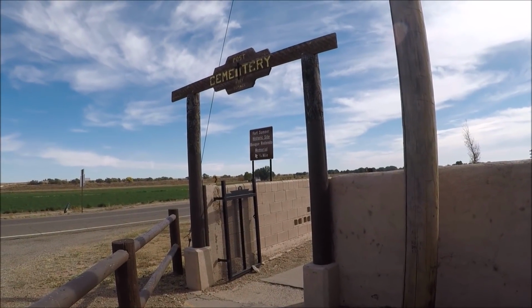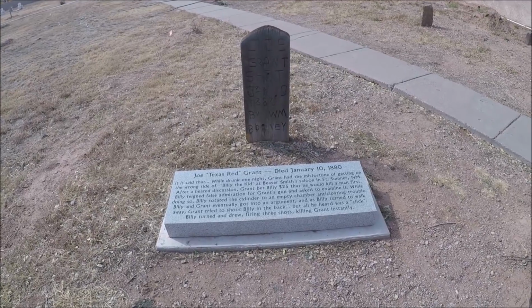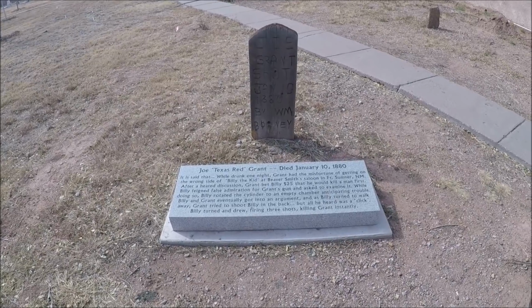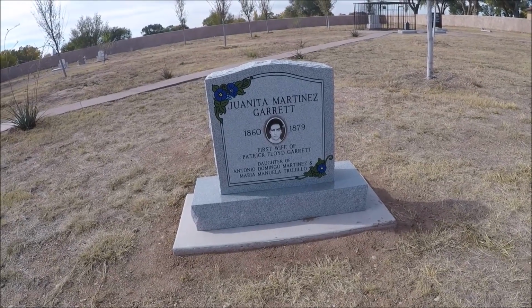Okay, getting ready to enter the cemetery, find Billy the Kid's grave. One of Billy the Kid's killings right there, Joe Texas Red Grant. Got on the wrong side, Billy the Kid. The tombstone of Pat Garrett's first wife.